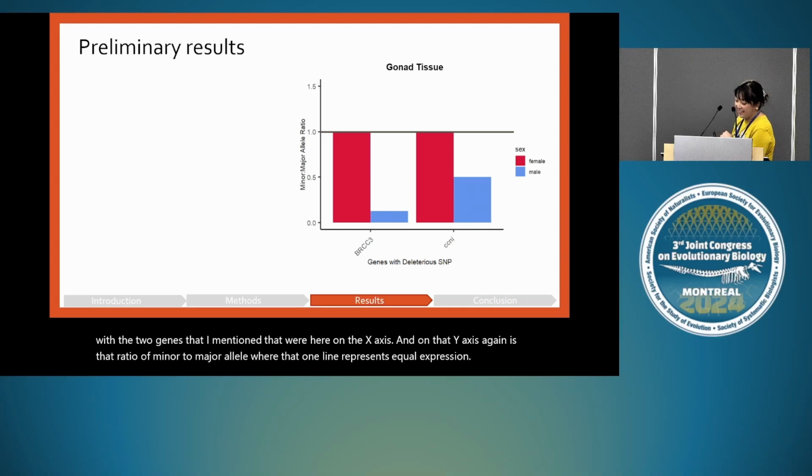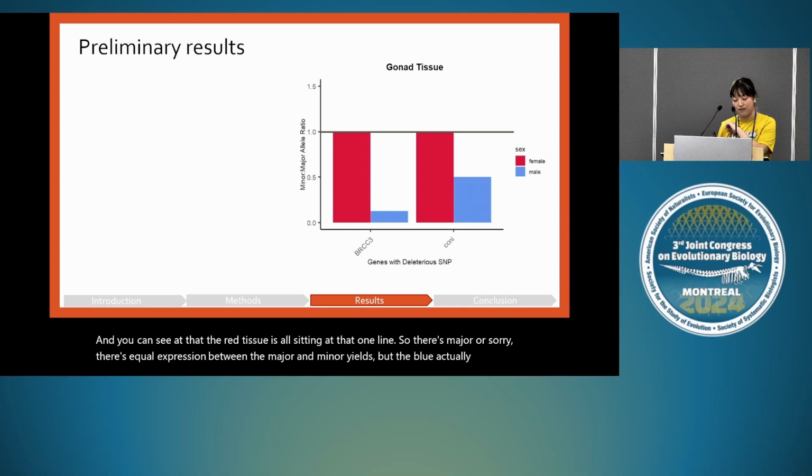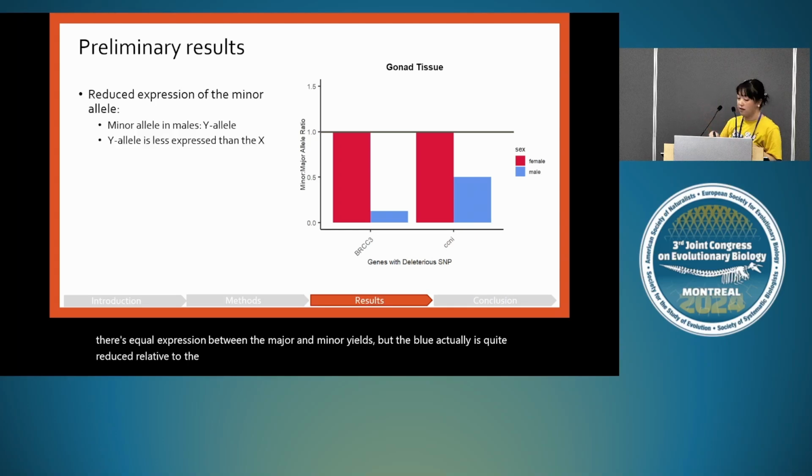What does it look like? So the red is the female gonadal tissue, blue is male gonadal tissue, and you can see that the red tissue is all sitting at that one line. So there's equal expression between the major and minor alleles, but the blue actually is quite reduced relative to the red. So we're seeing a reduced minor allele expression relative to the major, and in the case of males, this minor is the Y allele.